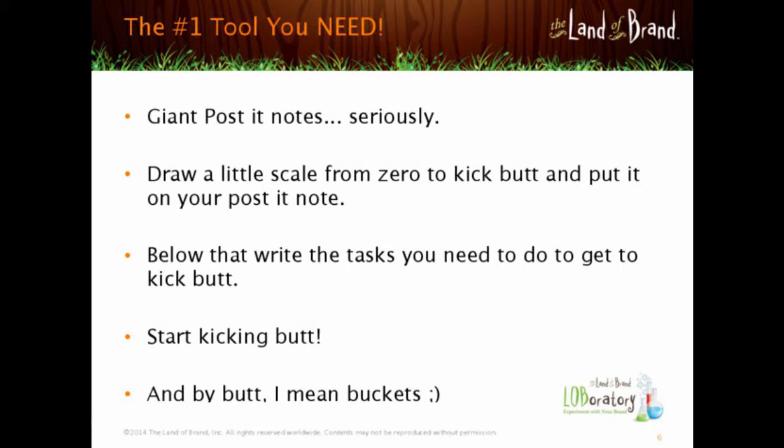Now obviously that's not going to take up a whole Post-it note unless you get really creative, which you're welcome to do. So below or near where you're putting the scale, what you want to do is write down the tasks that are going to take you to that goal. So this is where that bucket list comes in. The bucket list are those small bite-sized pieces that you can just kick.